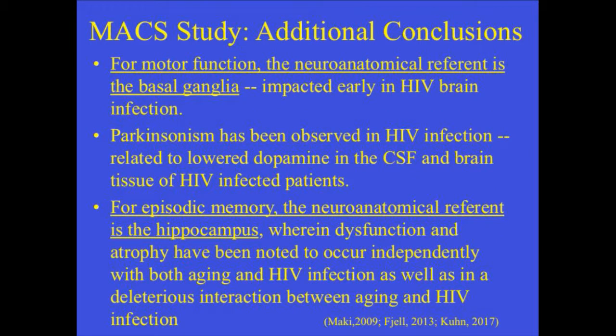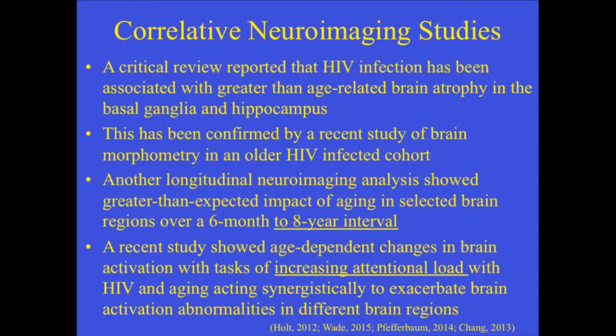In terms of motor function, the neuroanatomical referent we felt was appropriate here was the basal ganglia, which are known to be impacted early in HIV brain infection. I mentioned Parkinsonism associated with HAND. For episodic memory, the neuroanatomical referent, the hippocampus, which I've already focused on quite a bit with you in this discussion. There are a number of correlative neuroimaging studies that support this synergism at the level of basal ganglia and hippocampus, including longitudinal studies out to 8 years, and a recent study suggesting that maybe another domain, if you will, beyond looking at episodic memory and motor function might be considered to be increased attentional load or burden.